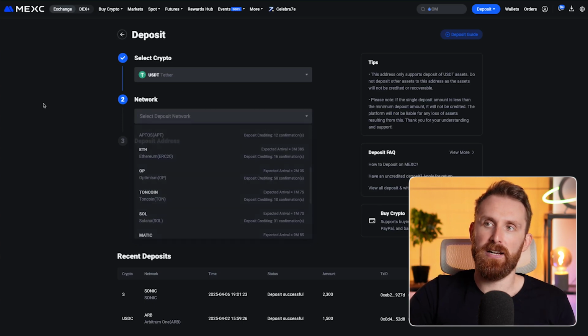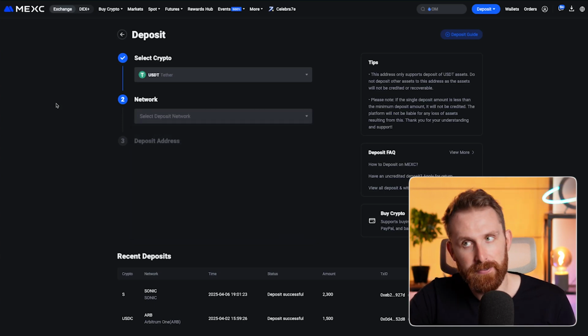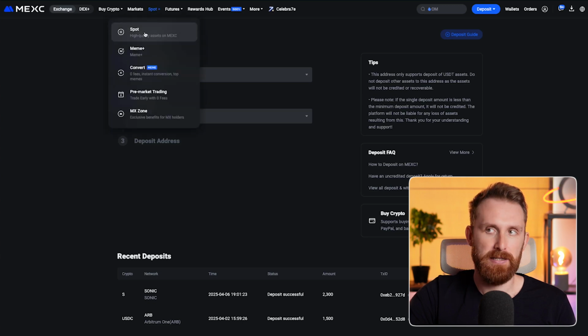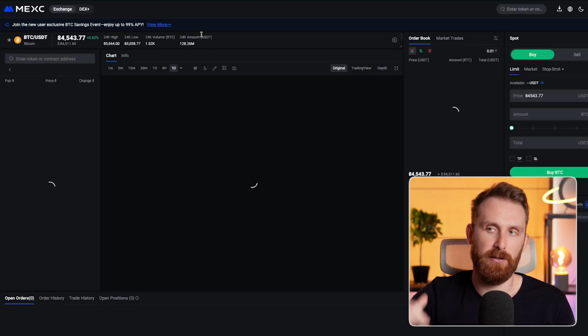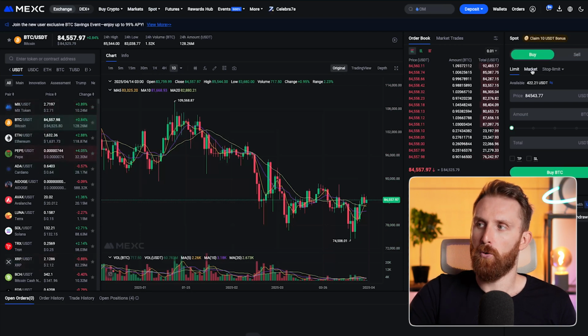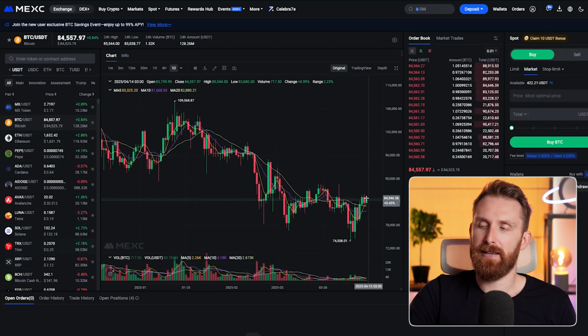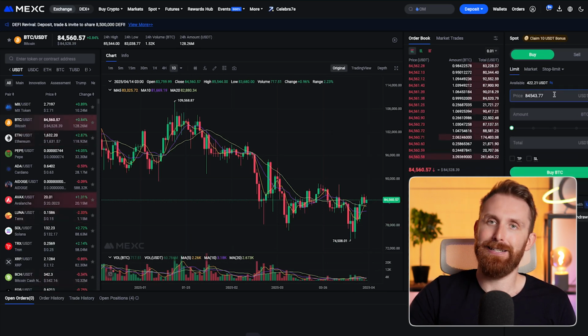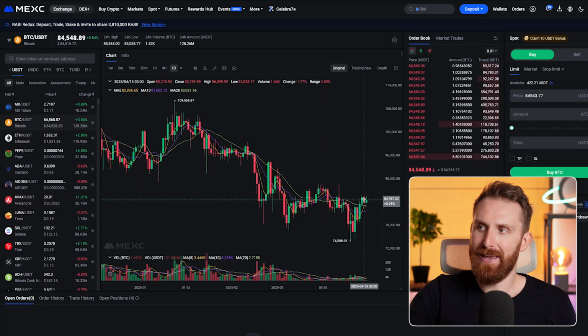Now we have our money on the wallet, we can start trading. So there's two different options. The first one, of course, is the spot trading, basically just buying and selling tokens on the market. And you can see on the right, you can buy, sell. You can do market buys, meaning you're buying at the market price. You can also do limit buys. This means you can actually set a limit at which you will buy or sell.